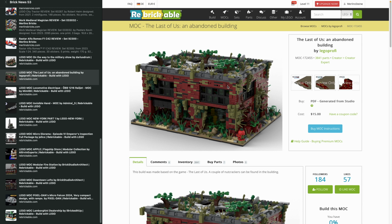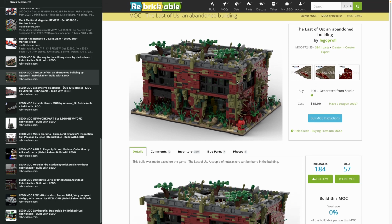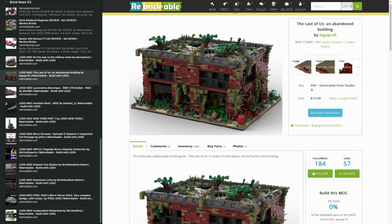With that, we're moving on to an abandoned building by Lego Profi, The Last of Us. I think he picked this image from The Last of Us, the game, but I personally believe this is basically a rotten building, and you can use it in a ton of different apocalypse scenarios, but this could also just be an abandoned building, even nowadays.